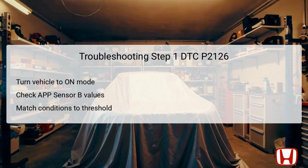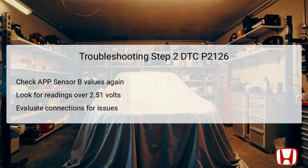This initial check is essential for isolating the issue and determining whether the sensor is functioning correctly or if further investigation is required. In the second troubleshooting step, the goal is to reassess the APP sensor B readings.